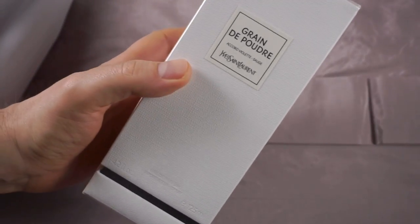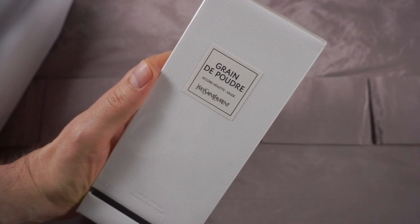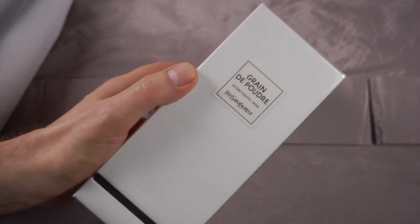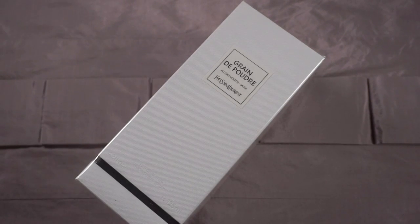It is a Grain de Poudre, or it would be a grain of powder, or just a hint of powder, or a bit of powder. That's what the translation is in English.